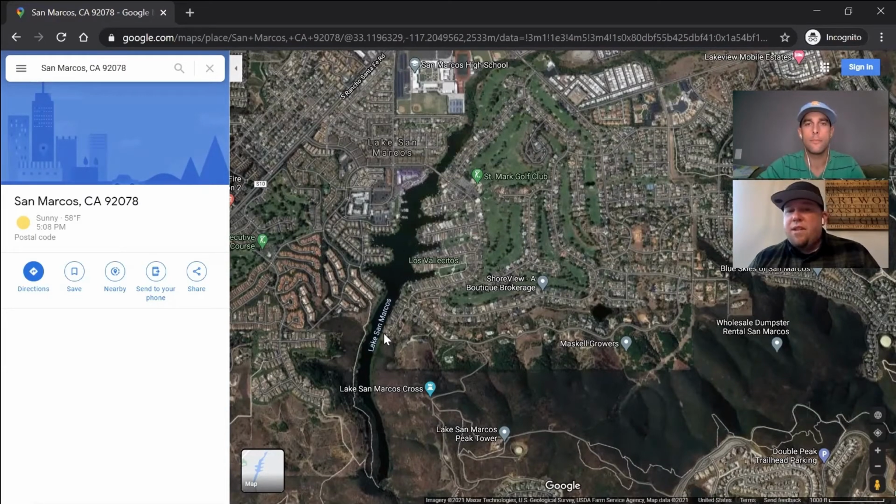We don't have a ton of lakes, and definitely don't have a ton of lakes that you can actually get on. So definitely a cool spot if a little bit further east works for you.